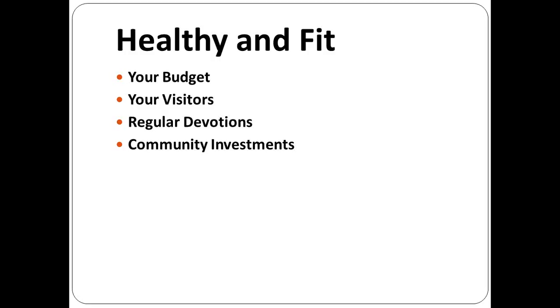Another one is your community investment. How much money and manpower do you invest in your community through service, where you're investing in encouraging your people to invest in the people that live next door to them or across town? Then prayer, both privately and corporate. How much time and energy does your church family invest in private and corporate prayer?